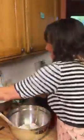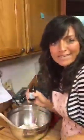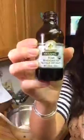Okay. And then I did not measure this out because it was such a tiny bit and I didn't want to mess up a whole bowl for it. So the next thing we're going to do is a pure vanilla. This is an organic. Yes, that is cold press.